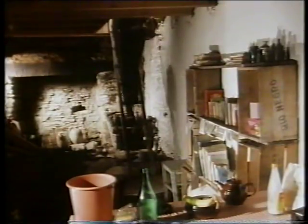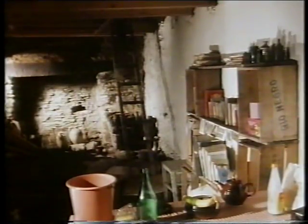These bird models I've been making for a commercial company called Irish Dresden, who are producing them now. They're largely for export to America.